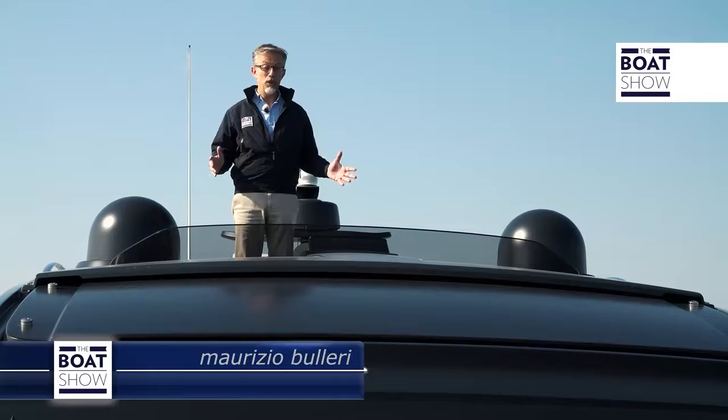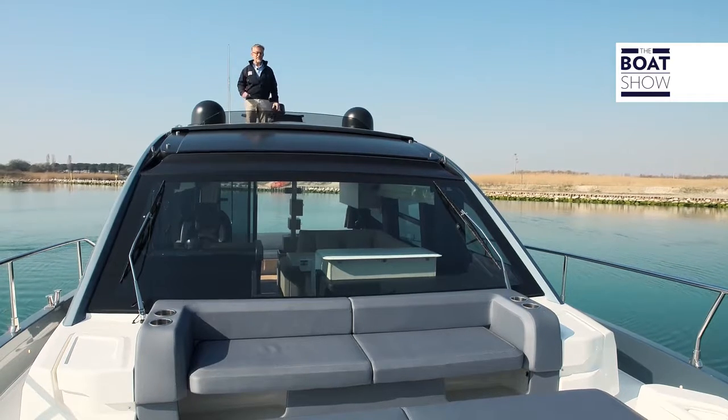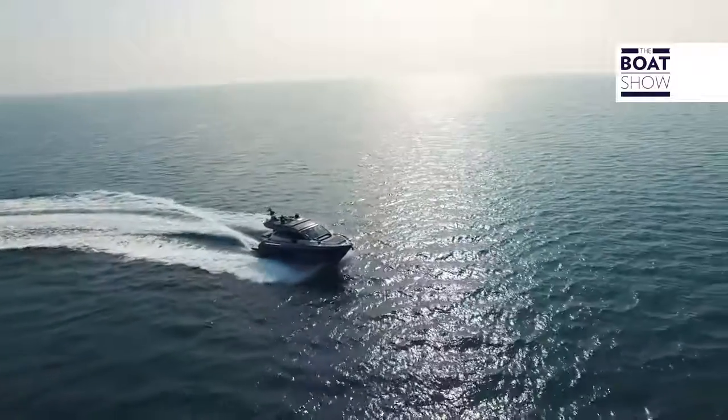The Cranchi E52 is a convenient boat, considering its size and its arrangement. But what has most piqued my interest is the sport bridge, but it is optional. I'll settle for that.